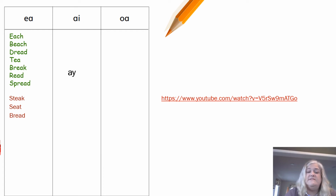So that's what's so fascinating about the American language, that you can have the same spellings and have different sounds. So it's very difficult. They say English is one of the most difficult languages in the world.